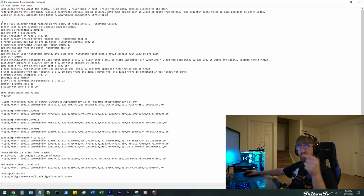Frame by frame analysis, zooming close up from the outside. So, here we go. The fuel selector thing reads off, timestamp 149. First I'm going to show you the tabs that I have in Chrome, and then I'm going to go through this, and then I'm going to pull up each timestamp in Premiere, and I'm going to prove to you everything. Okay, so here we go.